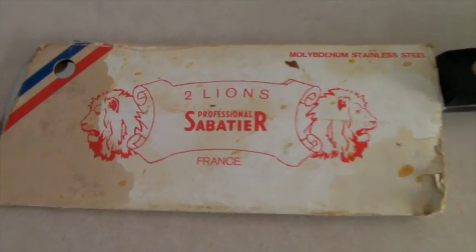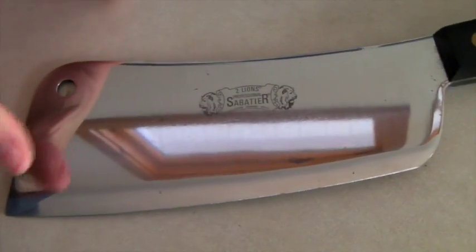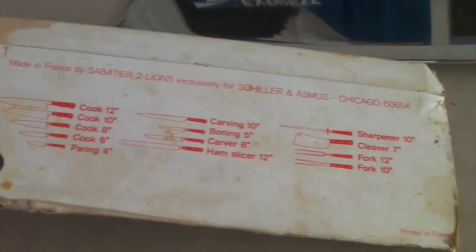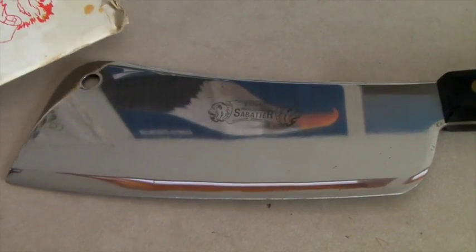This is a vintage professional cleaver from France. The holder looks a little dirty, but the cleaver itself is quite beautiful. You can see it's labeled. So this has probably never been used. And we bought a pair of them together. I don't think we paid more than $5 for them. So there are two exact same ones, and they both sold for $50 each. The other one sold a few months ago, and this one just sold this morning.